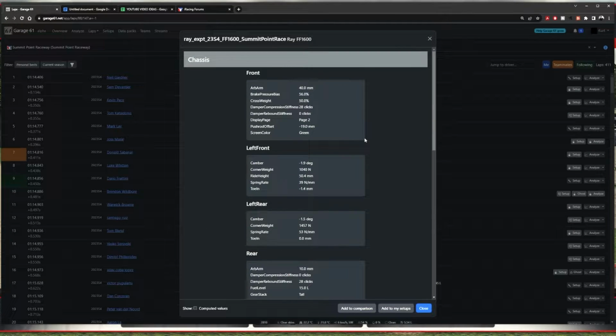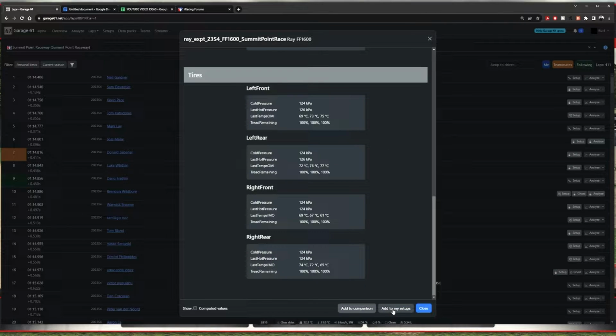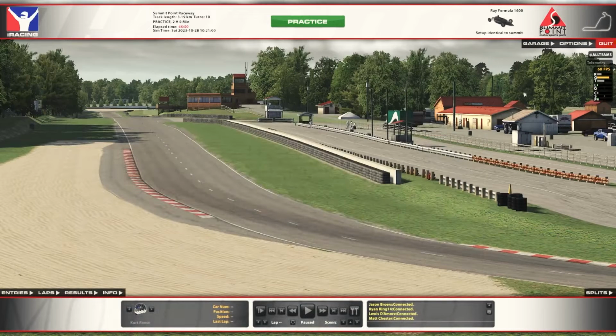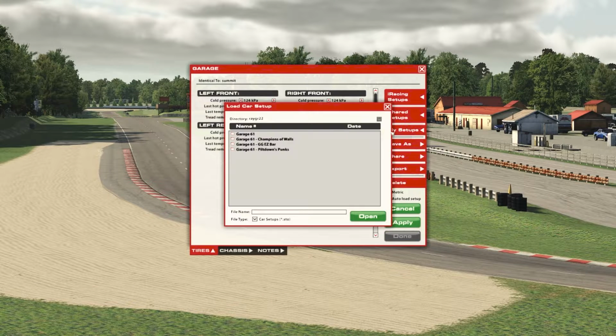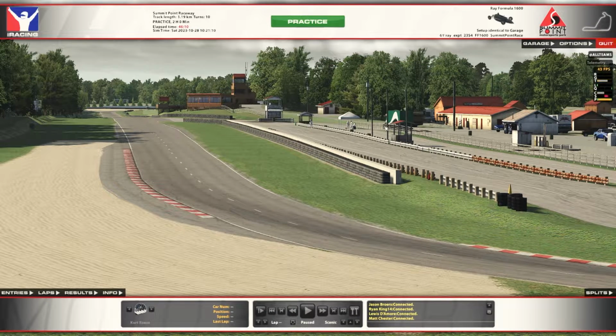So if you wanted, you could just flick over to iRacing and adjust the settings and then save, or you can just add to my setups. So these are all the folders I have on my C drive. So I've just got my personal setups. I'm just going to chuck it in there. It's honestly as easy as that. So we're back in here now. And there it is. So just open that up, make sure it passes, hit done. And then we have a setup applied.